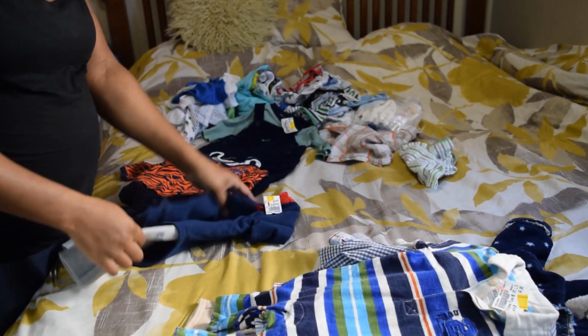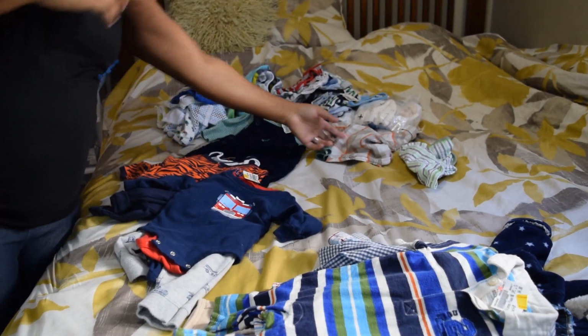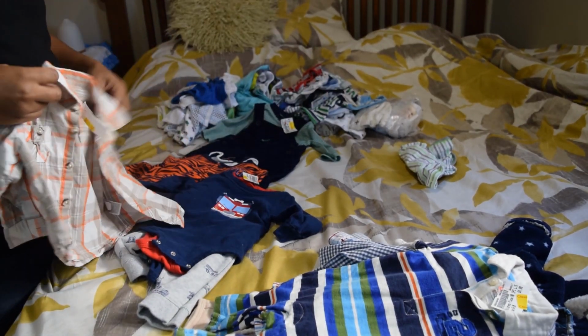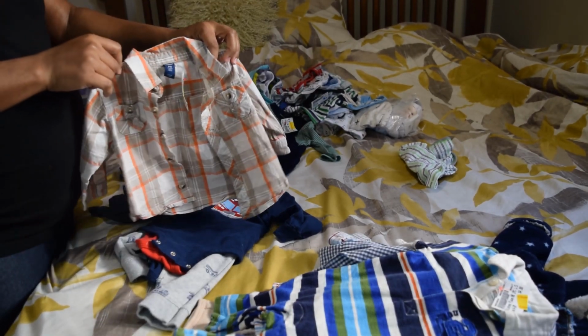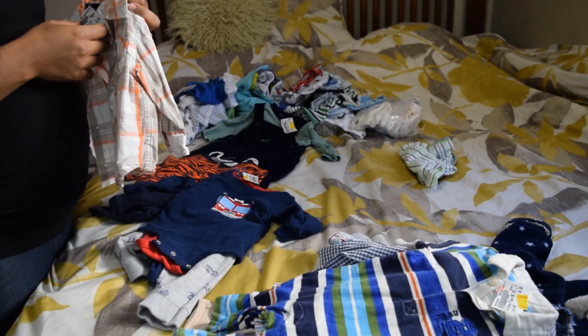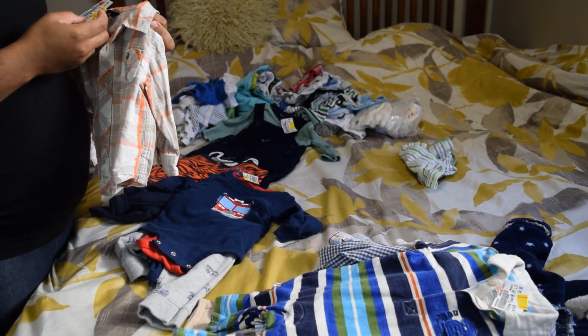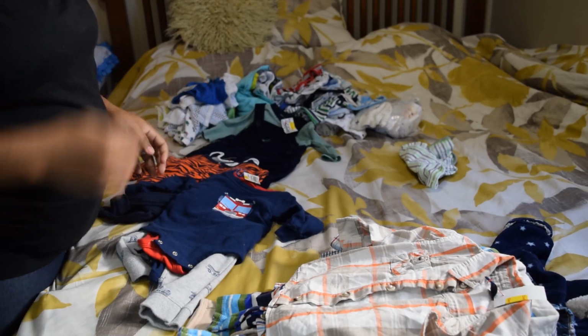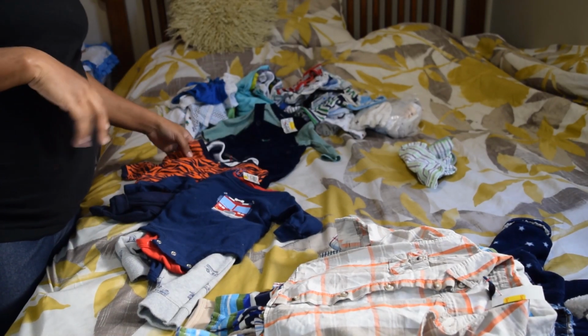Alright, so on to, oh, here's one more dress shirt. One more dress shirt right here. This is 6 to 12 months, Old Navy brand too. It was $2. Got it for $1. Surprisingly, it was $2. It was still cheap the same way.